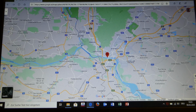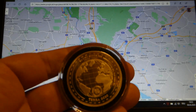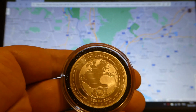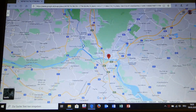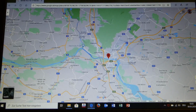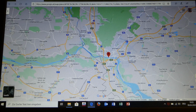So, very interesting. If you have a coin in your hands from Tokelau with the coordinates of Bratislava, it's an interesting marketing thing. So Tokelau is not an island in the middle of the Danube River, but Bratislava is a city at the Danube River.